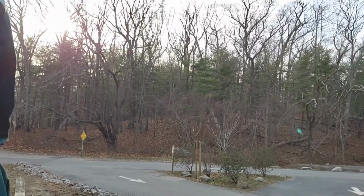And I am at the Goddard, what is this called? Goddard Memorial Park, I believe. All right, here's the beginning of the trail. We're near the bay, part of Narragansett Bay. I'm not sure what to call it. You know, I should research these things before I start the video. Okay, I've got it figured out now.